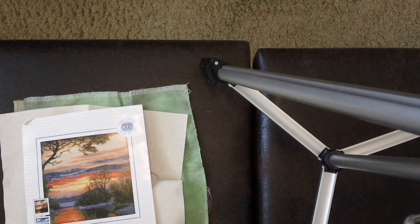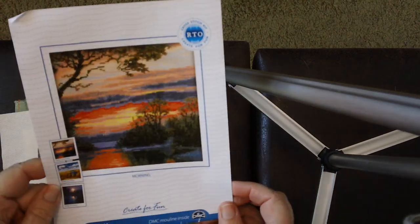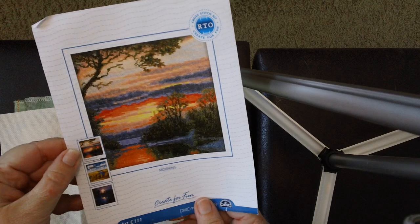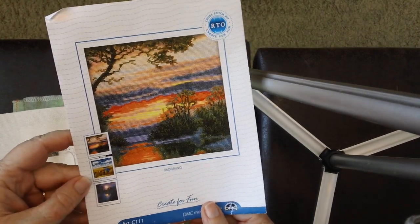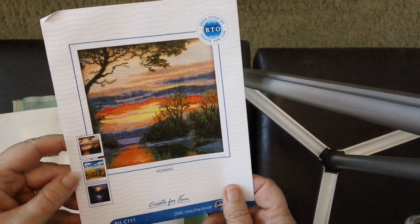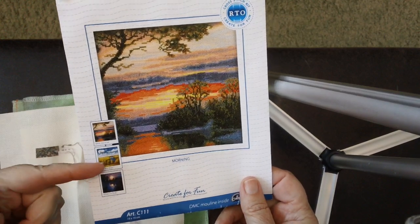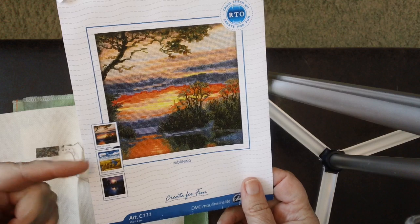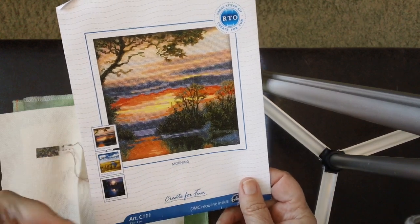So there's that. Then I had a new start, and my new start is full coverage. This is a kit by RTO, and as you can see, there's morning, day, and evening. And this is morning, and I have started it. A couple things about this kit though. Well, first of all, I can't find day. I have looked on eBay. I have searched the internet. I cannot find day. I have these two, and I really would like to have all three of them.